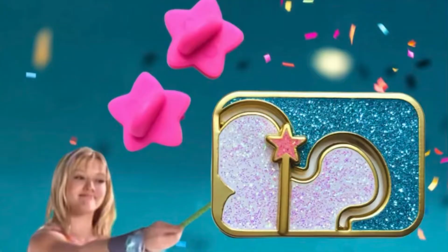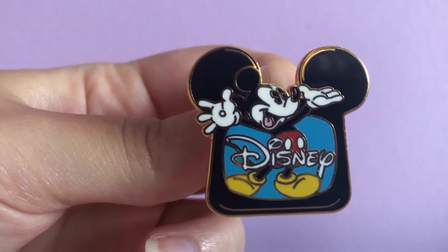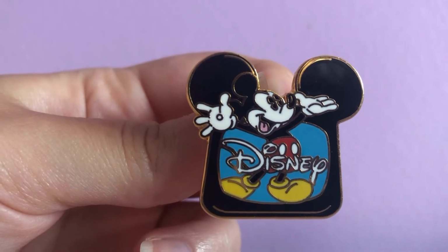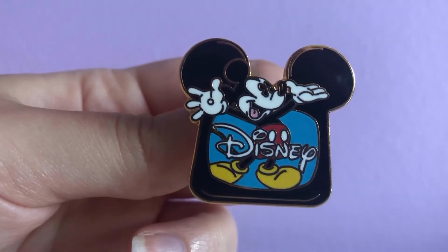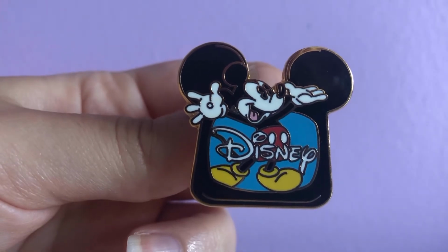Okay, back to your regularly scheduled pin mail. You got the Mickey ears with the TV going on, but then you also have Mickey's ears on his head right up against the Mickey ear, which is kind of cool. And then you have the white going on black and then the blue, and I love the colors. I mean, they're literally the primary colors, and then white and black, so it definitely makes it pop.